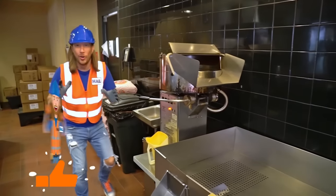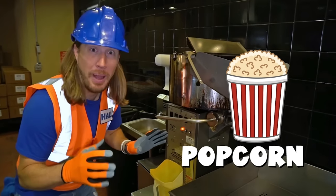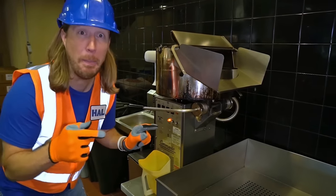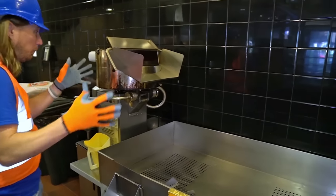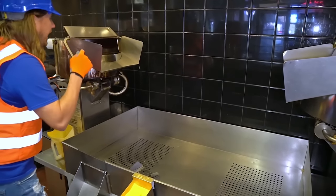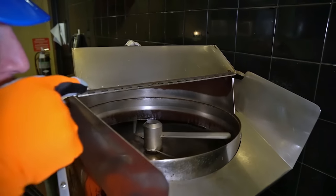One of my favorite things in the movies is popcorn. And we're behind the scenes. We're gonna learn how the popcorn is made. Check this out. This is a humongous popcorn machine. We've got our kettle there. Oh, it's warming up. And you can see the auger inside that's spinning around.